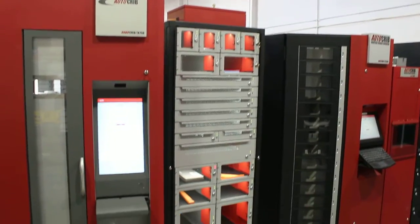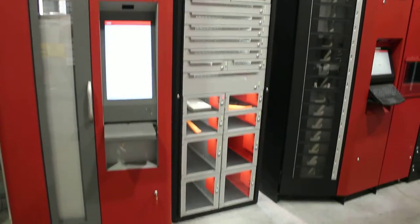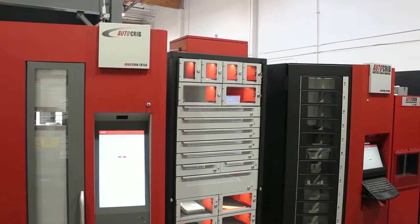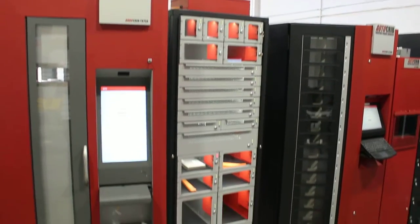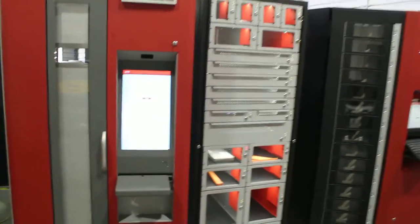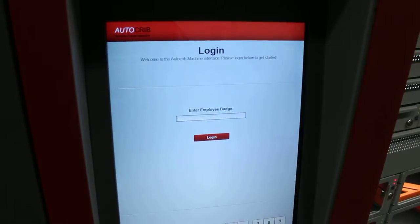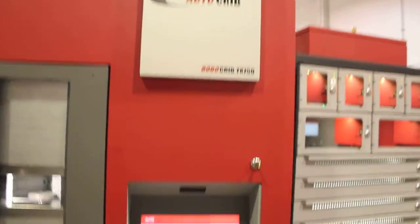Here's the AutoLocker FX locker system. It's a very good looking locker system with built-in LED lighting for each locker. It's also modular, and we have a lot of configuration options available. For instance, I have this locker set up to our RoboCrib TX750.